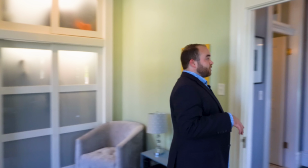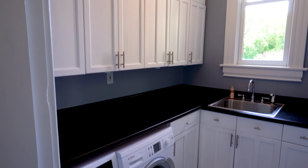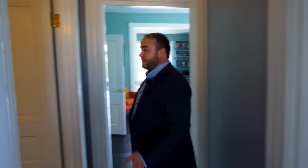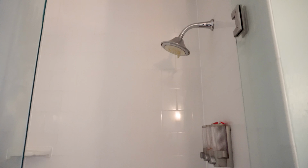So moving back over this way, let's look at the laundry room first. There's a washer dryer, a lot of cabinets and storage space, plenty of area to fold clothes, and a sink as well. And then the master bathroom is over here. There is a pedestal sink, an all glass shower, and this thing is amazing. It's really large, so let's just take a peek in here.